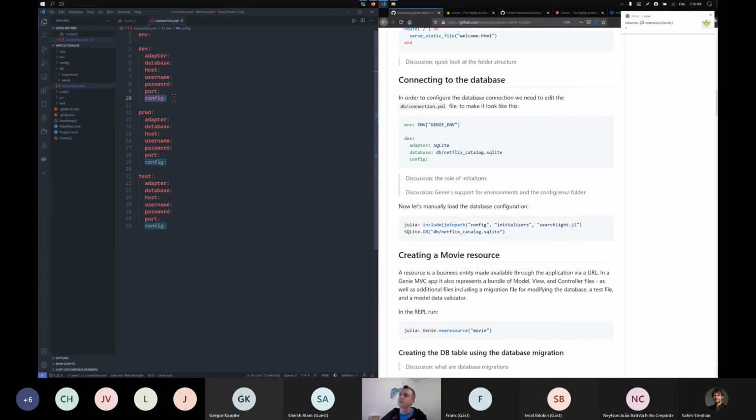Because the application by default is running in development mode, we will tell the application to connect to or to use the settings for development. I'm just going to take them from here.